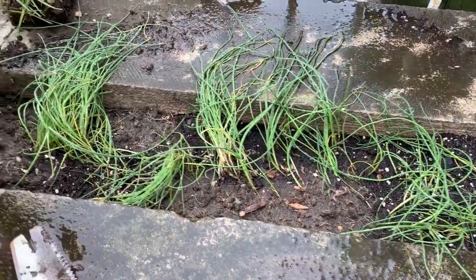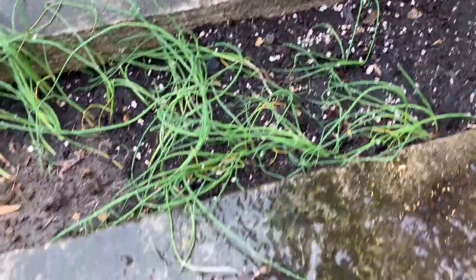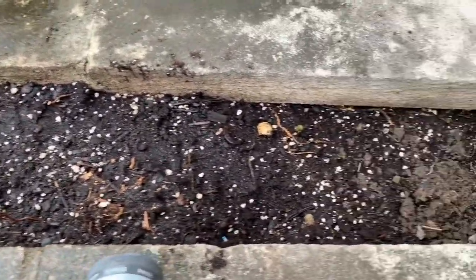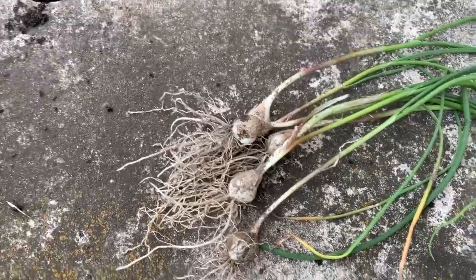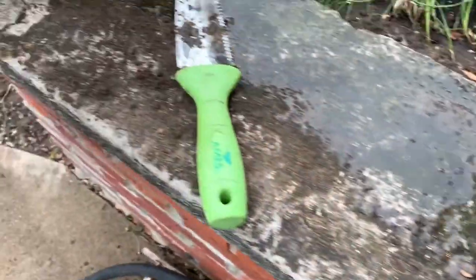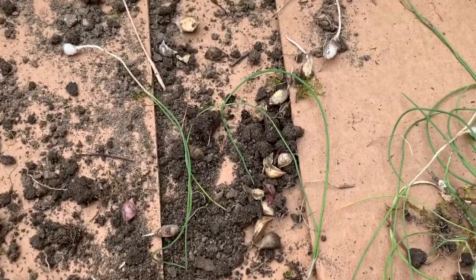All right, I got the ones I dug up planted in, nice and watered. So I still got space for more, so I'll dig up some at another time. Sun is not out, so it's kind of chilly out here today. And then these are the ones that I'll be taking in the house, wash them off real good, and cut them up with some potatoes or something, some vegetables, cook with those.